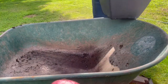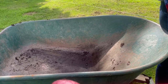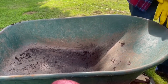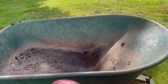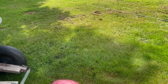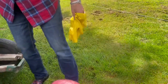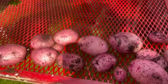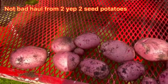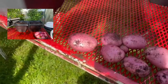There we go. Put this back up on the table carefully so I don't knock my flipping camera on the floor again. So I'll take my gloves off and then move my wheelbarrow out of the way. There we go. Must be in a mole hole. There we go. Okay. So that's all the potatoes. The bigger ones, 5 or 6 big, huge ones, are from the other pot. Excellent.